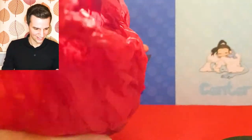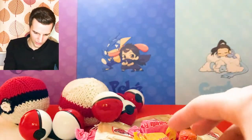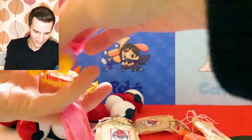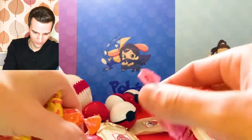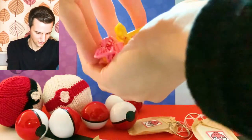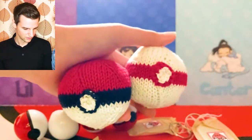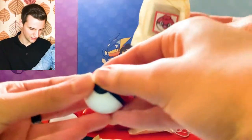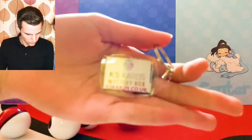Okay, there's a lot of things in here. Wow. So I just emptied that bag. As usual with KS Kards, they always love to provide us with sweets. Frutella. We absolutely love Frutella. Yum, yum. We've got a sniffed Pokeball and a Premiable. Little Pokeballs as well. And three keychains. So a KS Kards keychain.